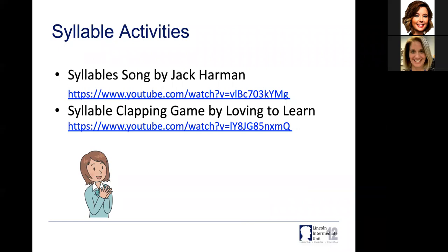And in this section, we have songs by Jack Harmon. If you're interested in sharing those, clapping syllable games. There are a variety of different ways that people add motions into syllable activities. There's clapping, there's tapping. Some people tap down their arm and break syllables up that way. Students love doing syllables with family names or animals or common objects.